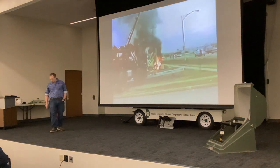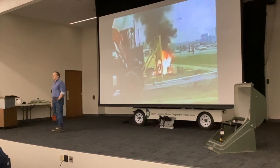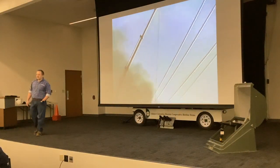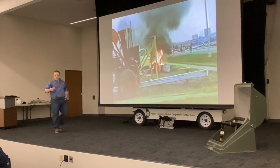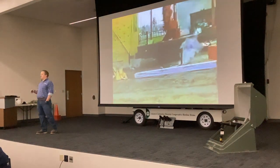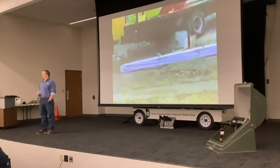Now, if you were on that truck when it made contact, what would you do? What's that? I'd get off of that. You'd get off because of the fire? Right. We're going to show a video a little bit later, but you're exactly right. If there's a fire, if that vehicle starts on fire, it's no longer safe to stay on that vehicle.